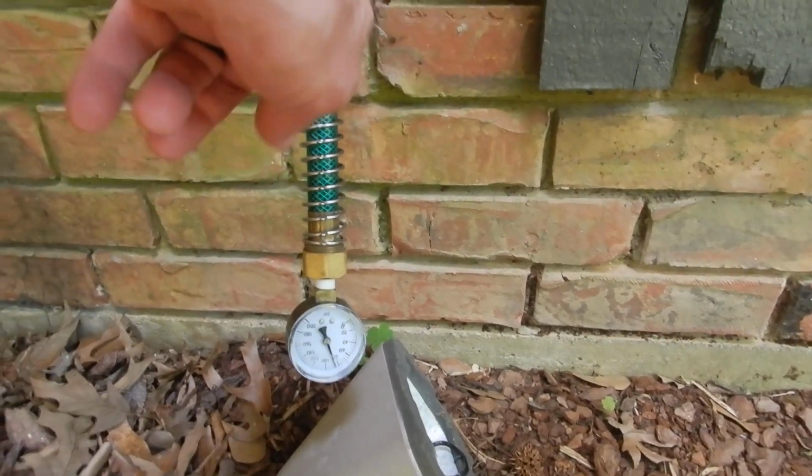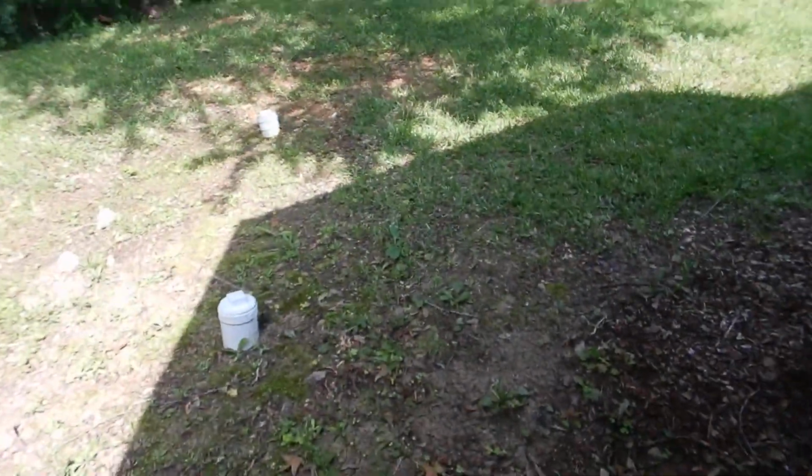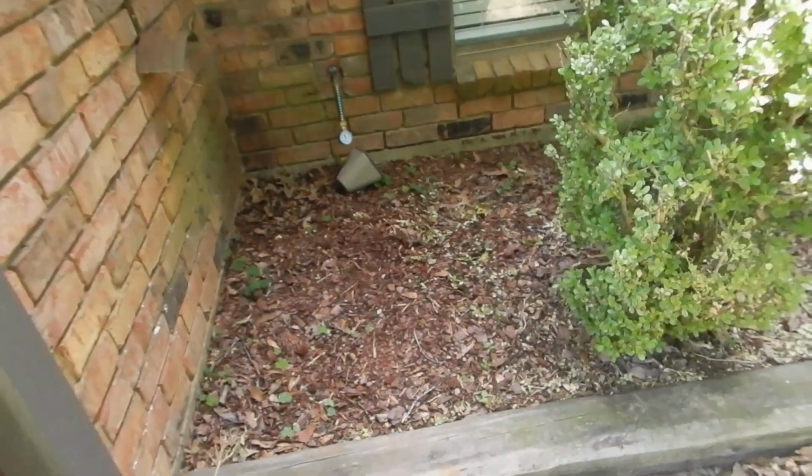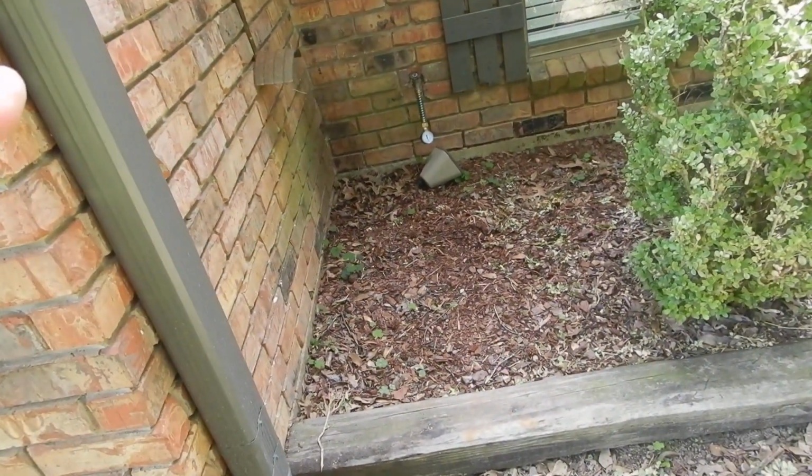We do not have vacuum breakers. We do not have vacuum breakers to keep lawn water going back into the potable system. We do not have vacuum breakers to keep the swimming pool from coming back into the lawn system.